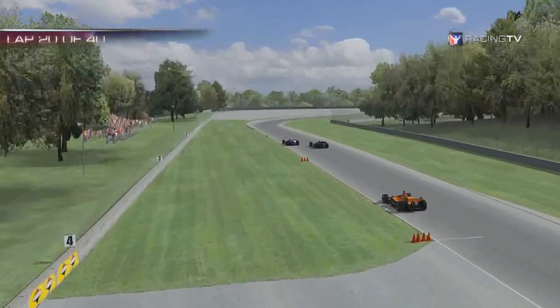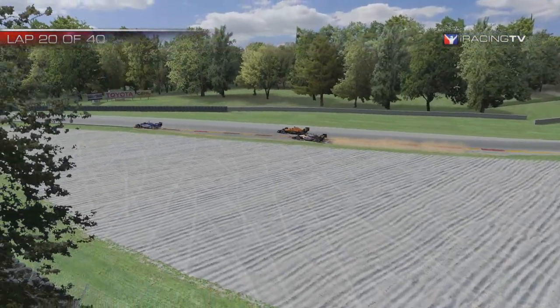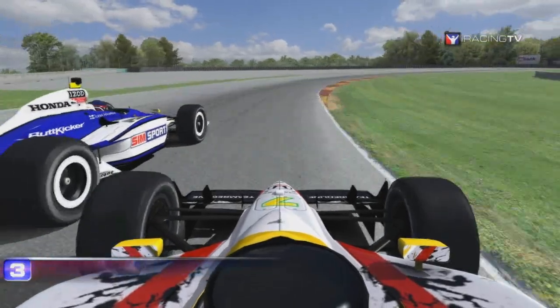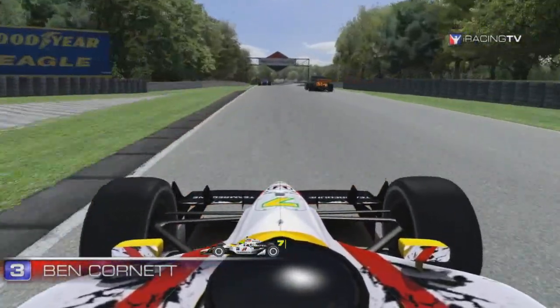Cornett able to leapfrog both of those drivers during the pit stop exchange. Happala to the outside of Cornett, Cornett on the inside into turn 1. It's hard to tell if there was contact, but Cornett loses 2 places to Towler, and Happala manages to keep it straight ahead and out of the grass.